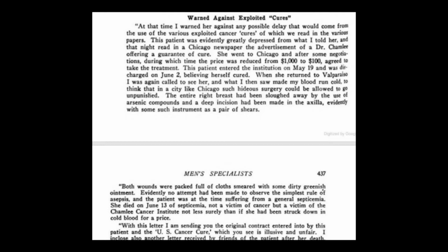When she returned to Valparaiso, I again called to see her, but what I saw then made my blood run cold to think that in a city like Chicago, such hideous surgery could be allowed to go unpunished. The entire right breast had been sloughed away by the use of arsenic compounds, and a deep incision had been made in the axilla, evidently with some such instrument as a pair of shears. Both wounds were packed full of cloths smeared with some dirty greenish ointment. Evidently, no attempt had been made to observe the simplest rule of asepsis, and the patient was, at the time, suffering from a general septicemia. She died on June 13th of septicemia, not a victim of cancer, but a victim of the Chamley Cancer Institute, not less surely than if she had been struck down in cold blood for a price.